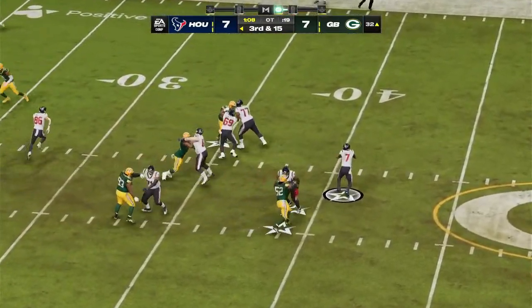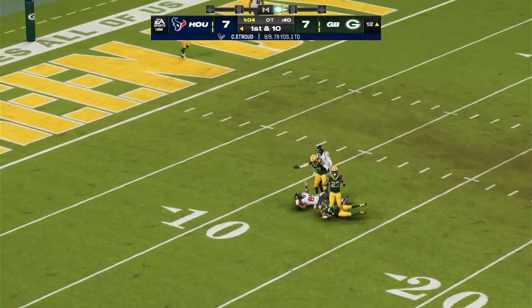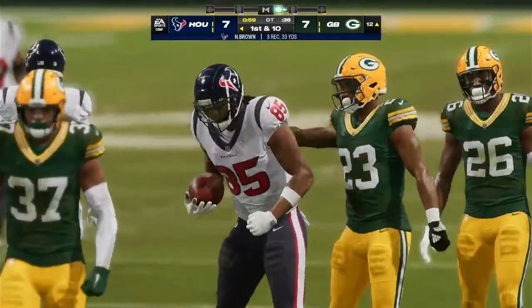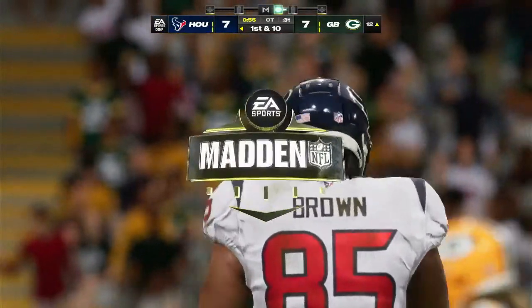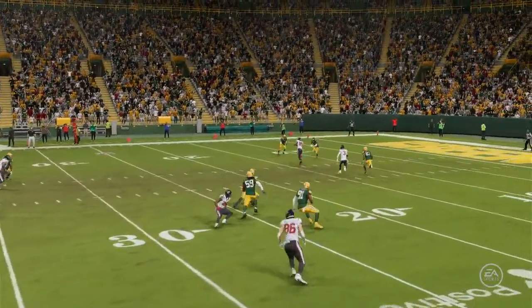Stroud to throw it. Work in the middle of the field, and he's got a man, complete. And he is going to have a Texans first down as they're able to get the third down conversion. And he's turning in a nice performance. Remember, he had the touchdown earlier, and this time he's able to beat double coverage to grab it.